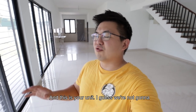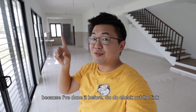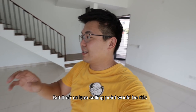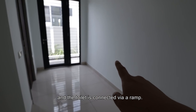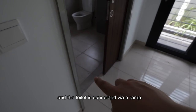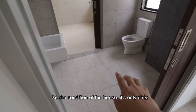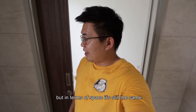So I guess we are not going to review the entire piece by piece in detail because I've done it before. So do check out the link. But their unique selling point will be this ground floor bedroom, where it's for elderly. Then the toilet, right, it's also ramped, where it's very friendly for wheelchair. Okay, so the condition of the house is only dirty, but in terms of space, it's still the same.